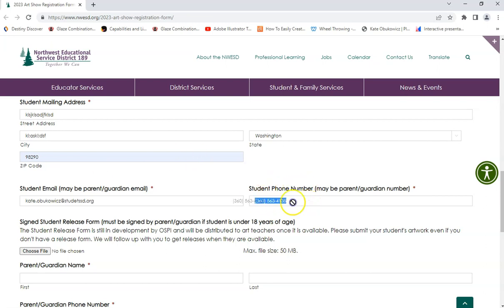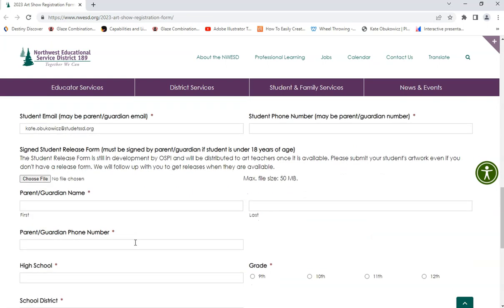This is your phone number. Okay, so oops. This is your phone number. So your cell phone, if they need to get a hold of you. If you don't have a cell phone, you can put your parent or guardian, but it would be better if they contacted you. The signed release, we don't have one yet. So they will be emailing it to either me or you. You do need to put your parent's guardian, the one that is going to sign the release. So like my mom's name. And then their phone number.